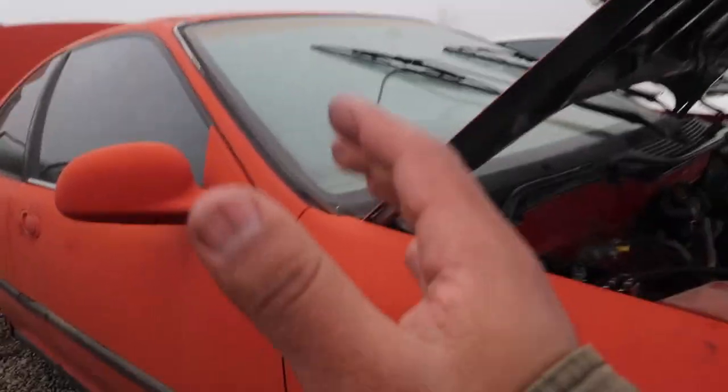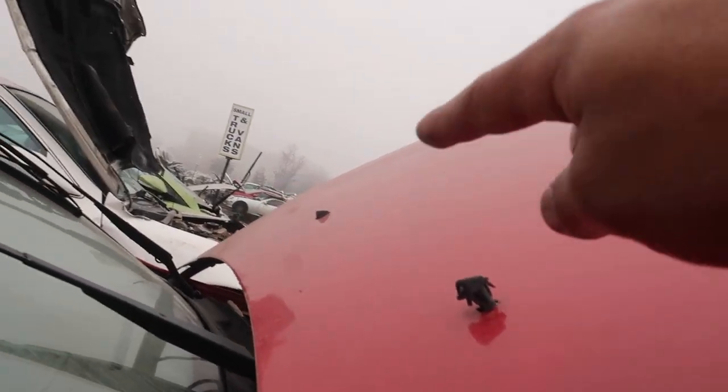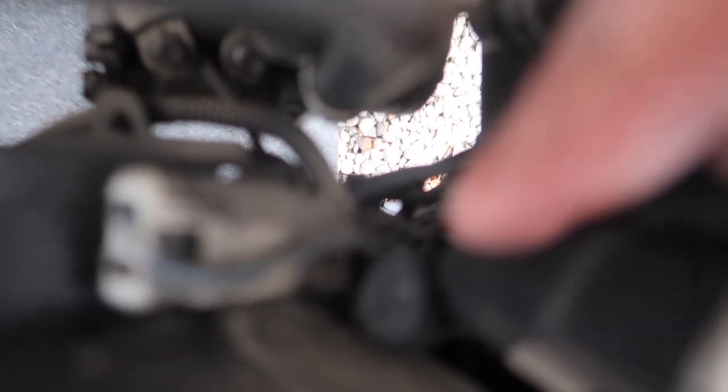Yeah, so this one pretty much didn't have anything I needed. I'm probably gonna take this pillar right here, the other one as well. I'm gonna take these for the hood as well, just so I can spray water on the windshield whenever I need to. And then one last thing is gonna be the sensor right up in here, just so we can get that AC to work.